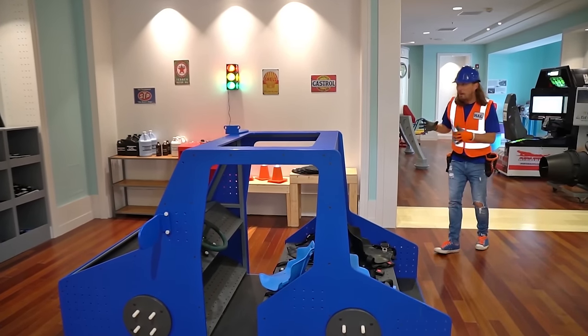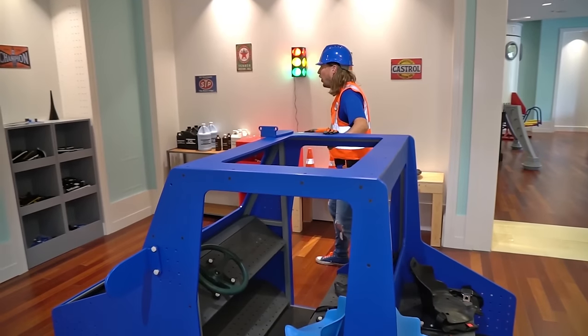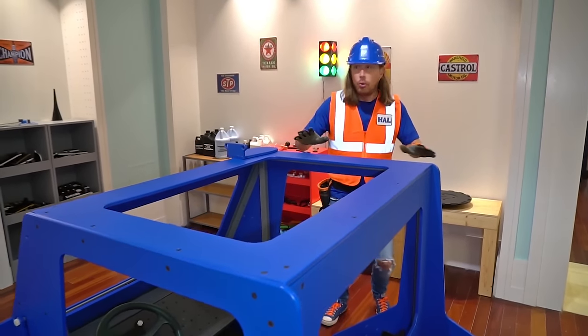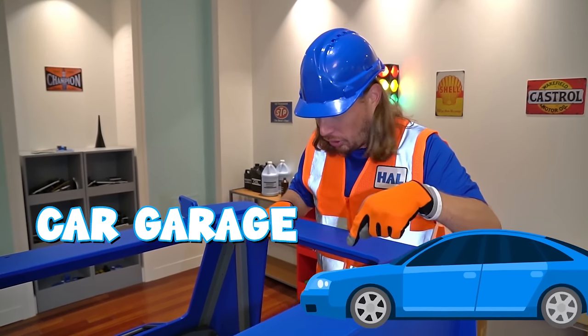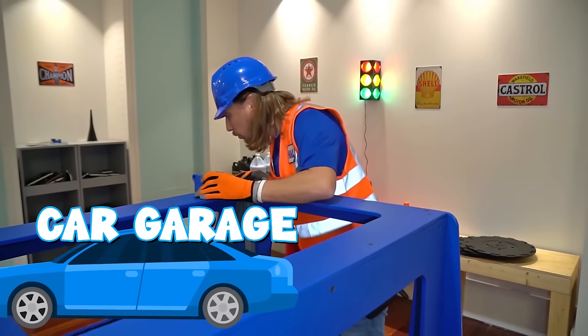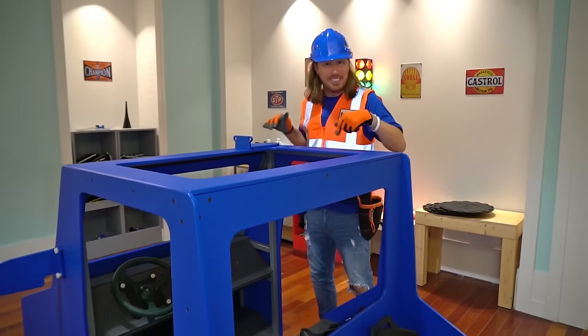Oh, my friend, look at this section. This is really cool. This is kind of like a car garage, where you work on cars. Oh, this is absolutely amazing. Really like doing stuff like this.